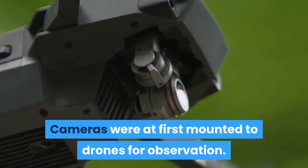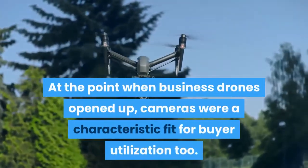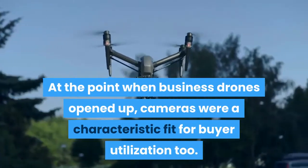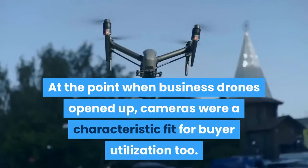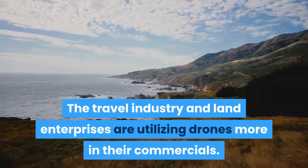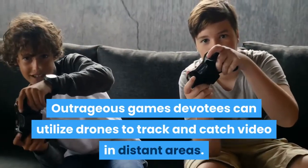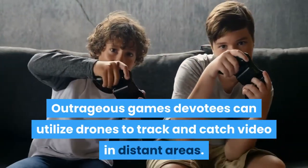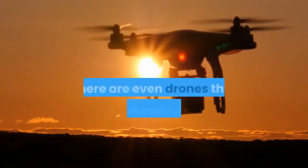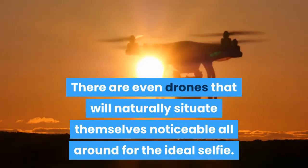Cameras were at first mounted to drones for observation. When commercial drones opened up, cameras were a natural fit for consumer use too. The tourism industry and real estate are using drones more in their commercials. Extreme sports enthusiasts can use drones to track and capture video in remote locations. There are even drones that will automatically position themselves in the air for the perfect selfie.